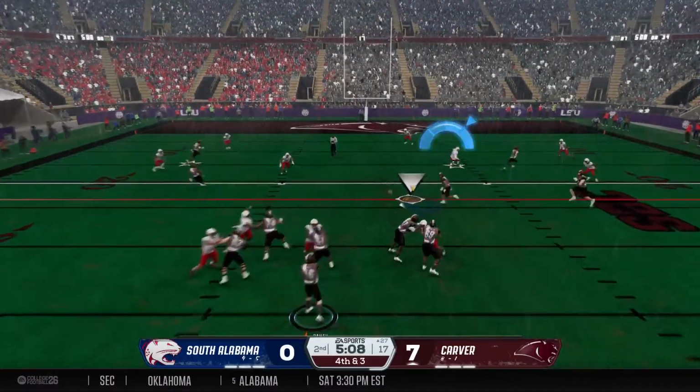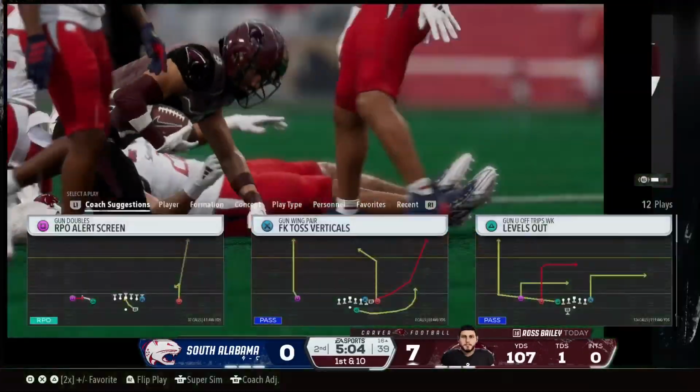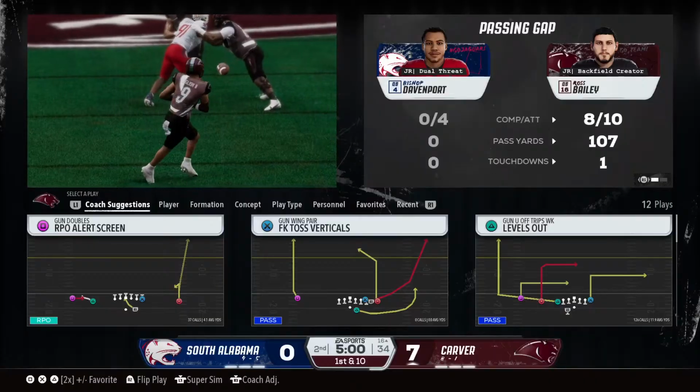4th down and 3, and they'll try to pick it up. He'll try to throw and pick up the 1st down. He's got it, 1st down and more. That'll be enough for a 1st down, and they've got it at the 16-yard line.